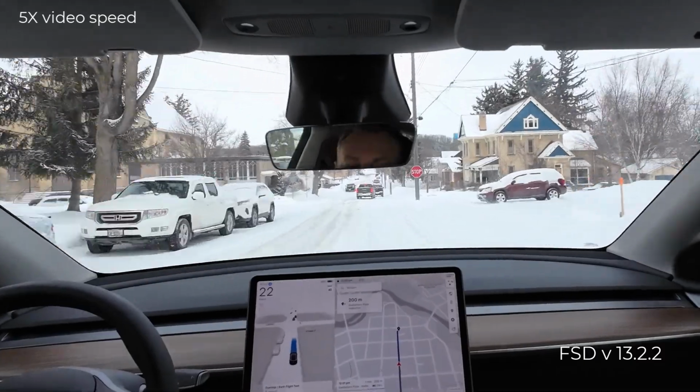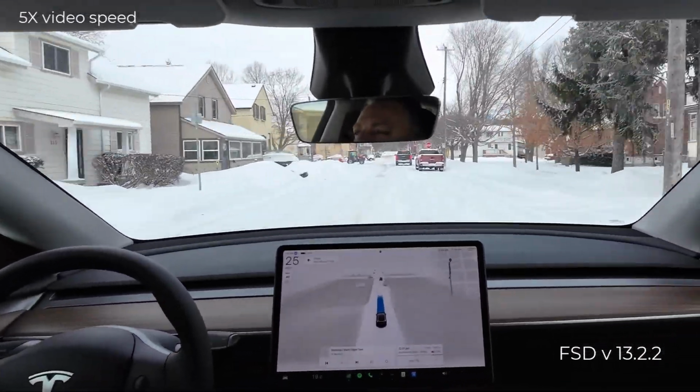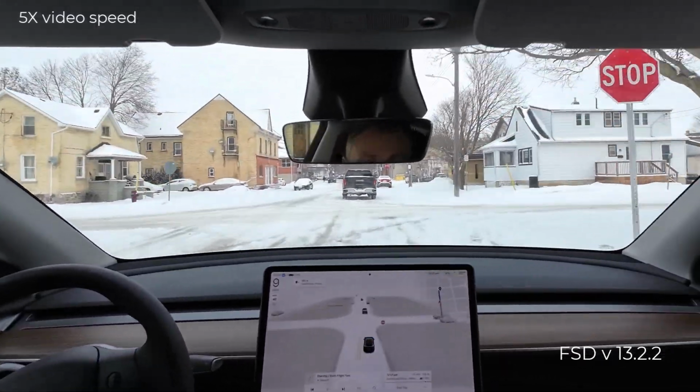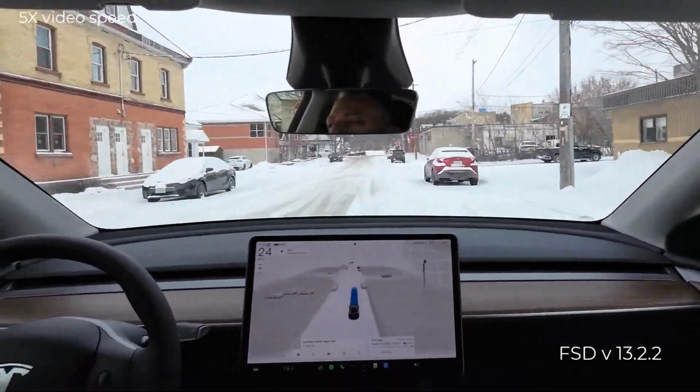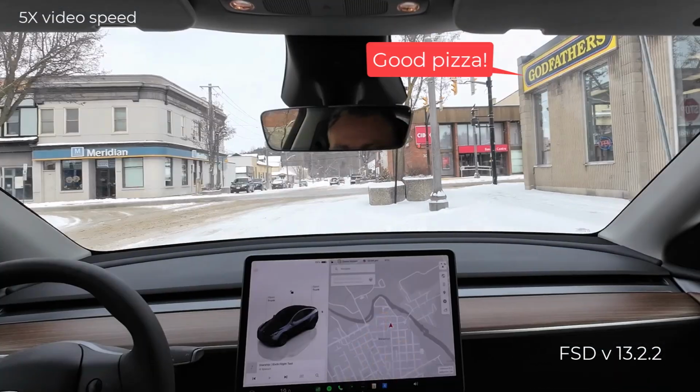I was kind of hoping that I'd be that truck and provided a little bit more of a challenge, but to be fair, it does such a good job on all those challenges, it's almost unfair. This is the pizza place up here. It wants to pull into the parking lot, but I intervened and parked in the front. So I've got my pizza now.